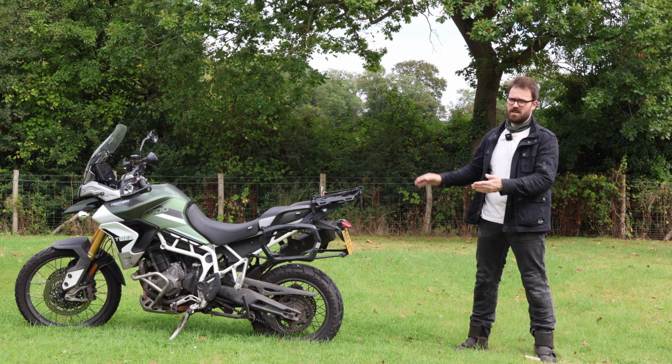So in terms of numbers and specs, you're working with an 888cc inline triple that produces around about 94 horsepower with 87 newton meters of torque. You're working with a 21-inch front wheel and a 17-inch at the rear. In terms of suspension, obviously with this having some level of off-road capability, you have 45mm Showa forks at the front, which are fully adjustable. You also have a monoshock at the rear, which I also believe is fully adjustable as well.